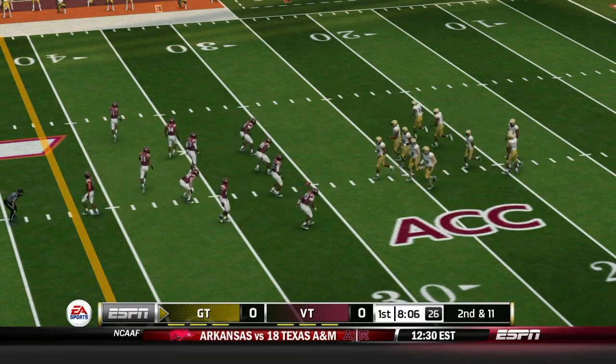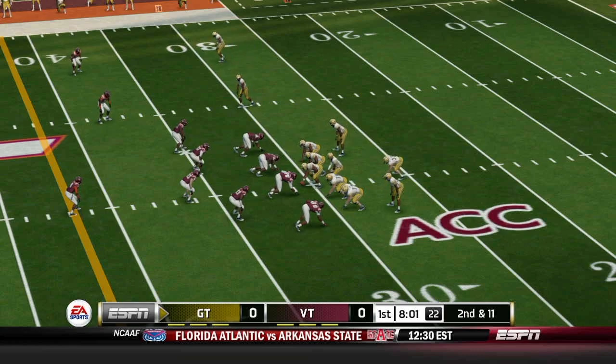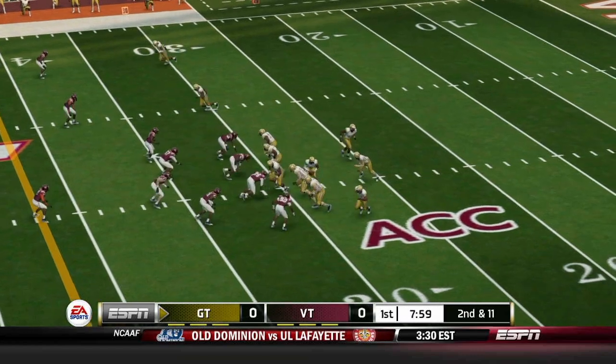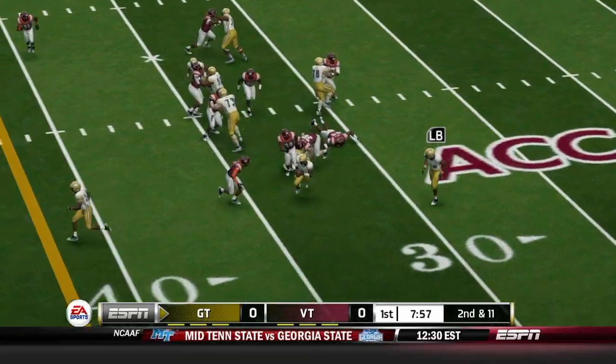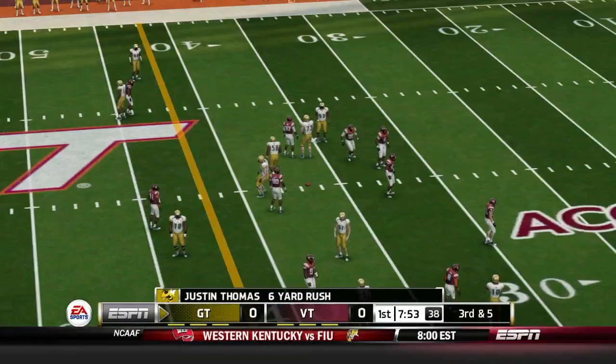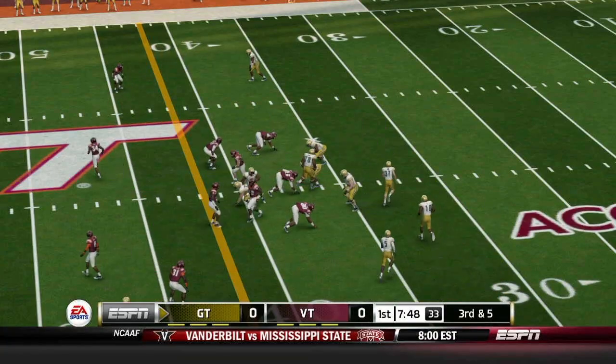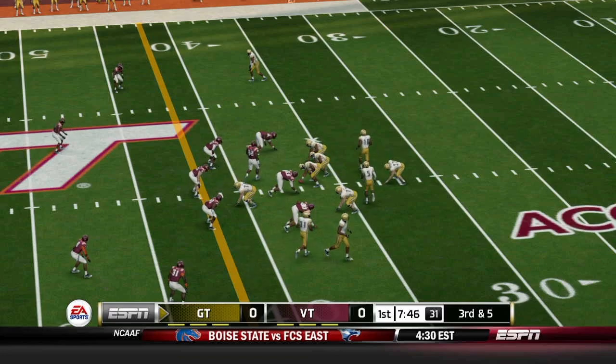From their own 30-yard line, second down. Run there on the carry. That's a gain of 7 on the play. Let's set a tone, fellas. Let's set a tone. Watch 36 tonight.